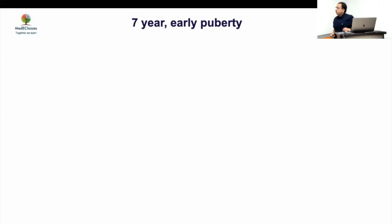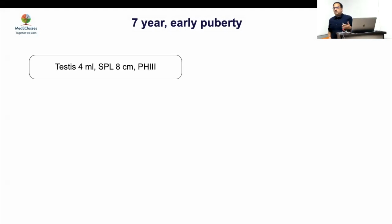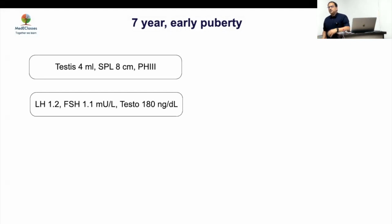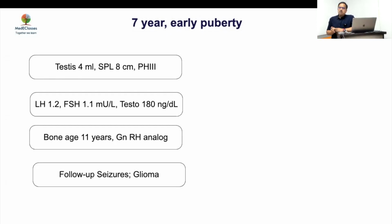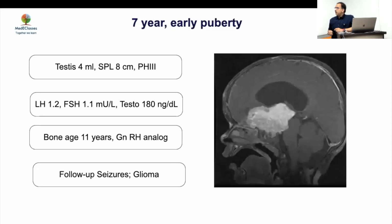A 7-year-old boy with early puberty. He presented with classical features of early puberty, had a testicular volume of 4 ml, SPL was increased, pubic hair was increased. So this was classical precocious puberty. Workup showed features of central precocious puberty, LH being high, testosterone being high. Now, this child was found to have an advanced bone age as expected and was advised a GnRH analog, which is pretty standard in terms of evaluation and management. Now, the problem is that this child presented sometime later with seizures and was diagnosed to have a CNS lesion.